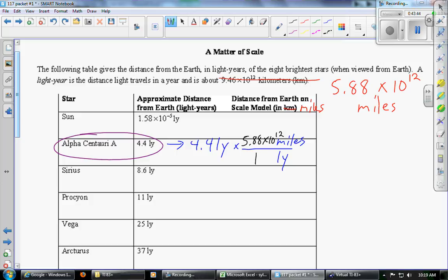If I multiply these things, I'm going to get some enormous number, which will be how many miles it is between us and Alpha Centauri. You can just multiply them and it'll get some enormous number. I can't deal with that enormous number, so we're going to scrunch it down. We're going to make our scale model by scrunching it down, and given in this problem, it said scrunch it down by 1 to 1 quadrillion. So you multiply by 1 over 1 quadrillion, 10 to the 15.